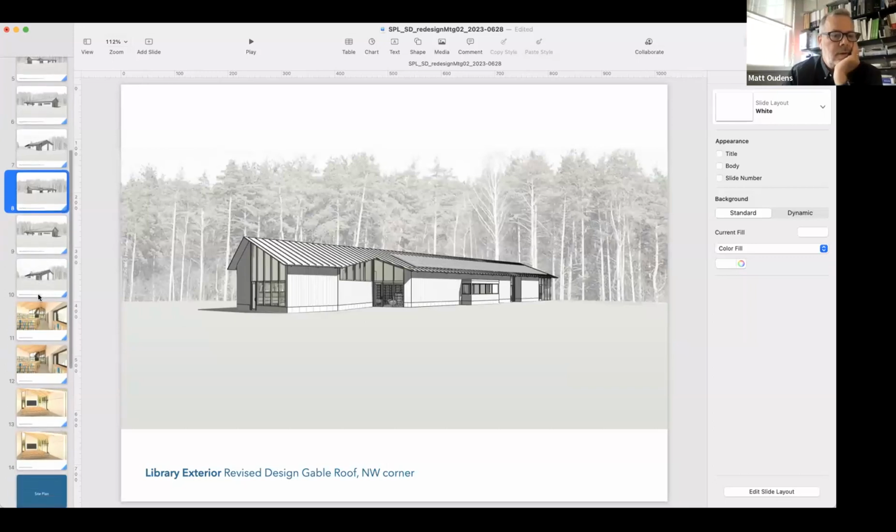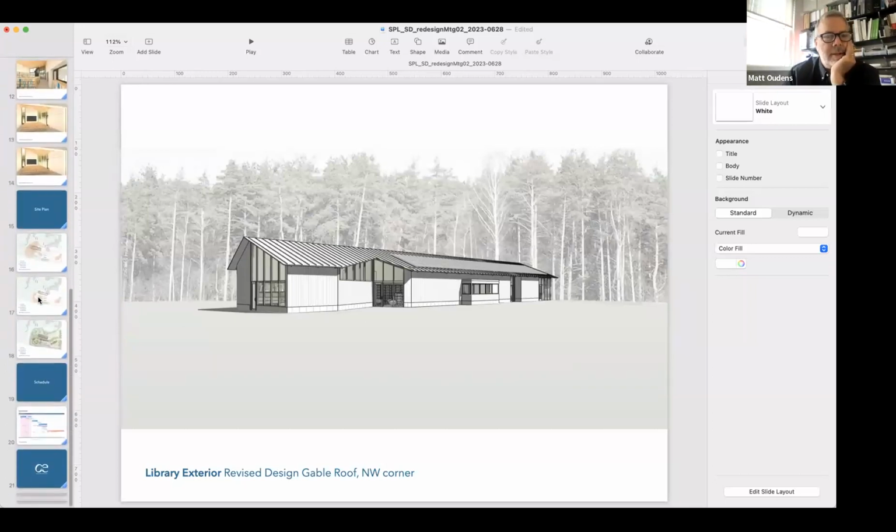Okay. Any other comments about that? No. All right, so we have Greg Tuzzolo here with us today from Stimson, our landscape architect, and we wanted to go back and talk about the site plan.